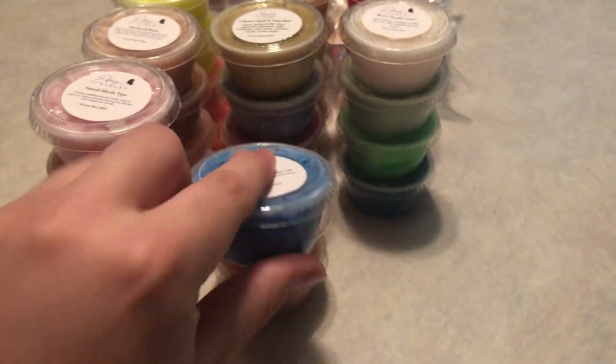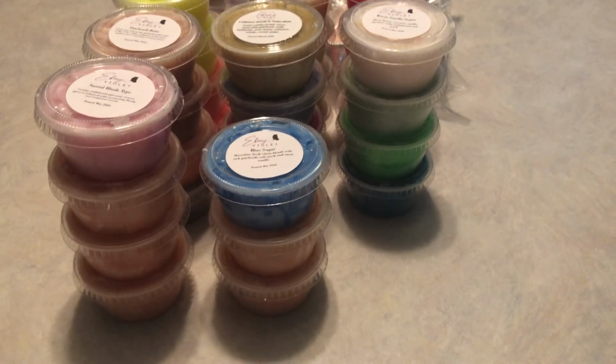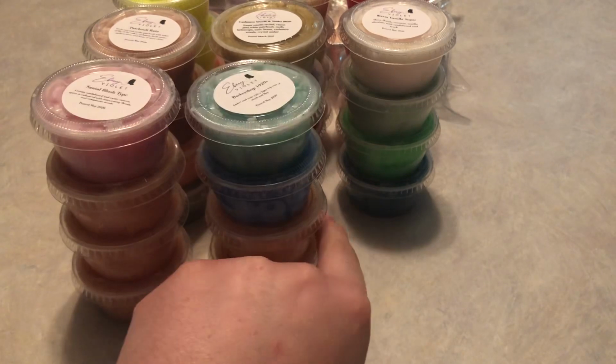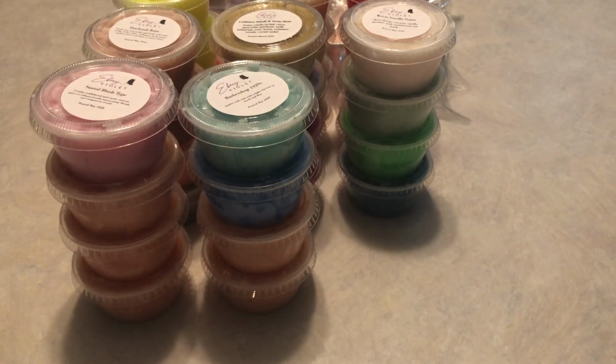Here's the uncracked blue sugar scent shot. Barbershop 1920s, the sweeter barbershop of them. I don't know, my Shaving and Haircut still has my heart, and I really do need to try that shaving gel fragrance oil that's supposed to smell like the blue shaving gel, because I love the smell of the real blue shaving gel. But so far I've only tried Barbershop 1920s, and Barbershop and Barbershop 1920s are not the same as Shaving and Haircut.